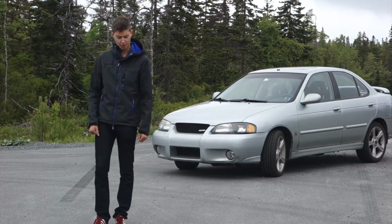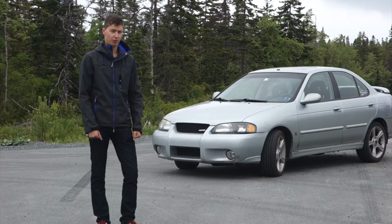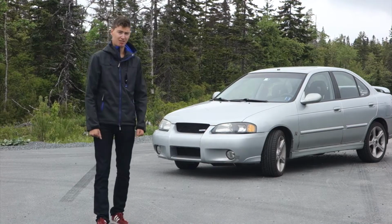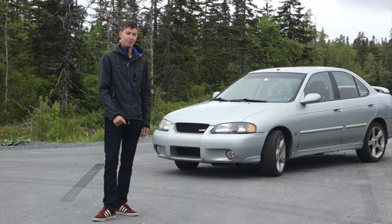You are driving this car, you're changing the gears, you're deciding where the power goes, and you're having more fun than other drivers on the road. But right now, do you know how to drive this car? I don't think you do. I do, and I'm going to show you how to drive it. It's going to be a good time. Let's go.